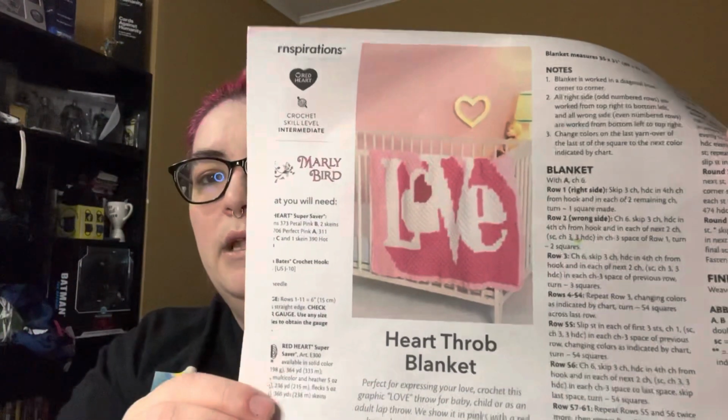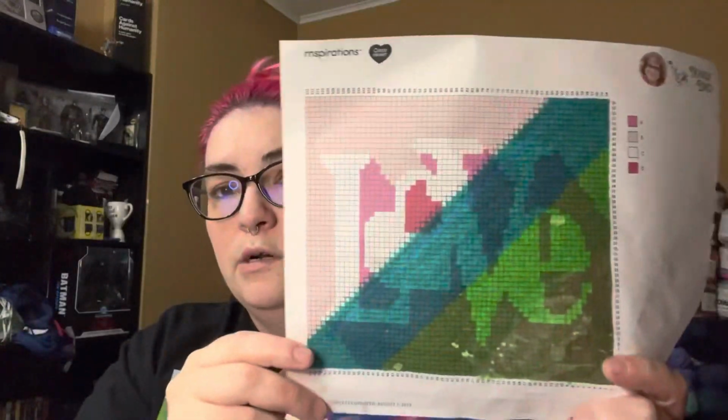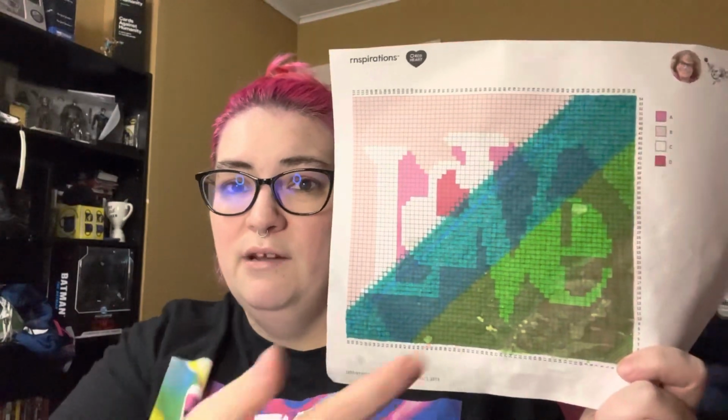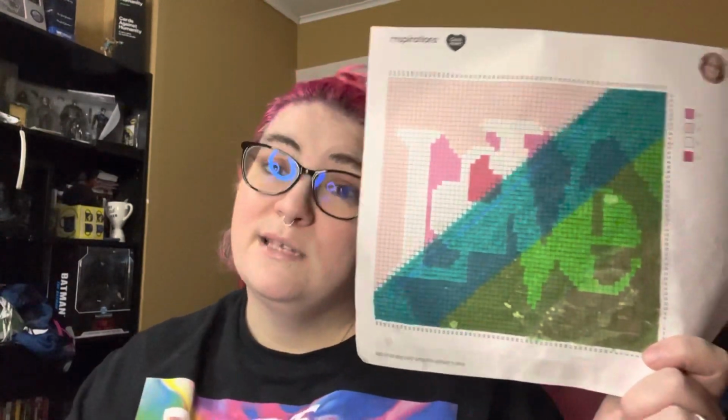So there is the blanket, and it is a free pattern, and it is a quarter corner. So there's my progress on it so far. I decided to set my cup on top of it the other day, and my cup was wet, so that's why it looks all splotchy, but I'm going to throw it away when I'm done with it anyway.